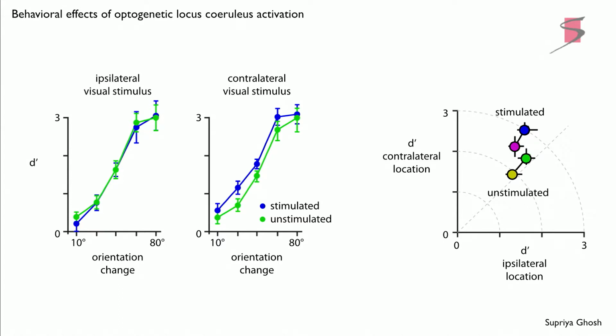If there was stimulation when the animal was attending to and working with the stimulus on the ipsilateral side, there was no real effect. But when the animal was working with the stimulus that was contralateral to the locus ceruleus stimulation, there was an improvement in performance. The curve shifted to the left, thresholds were slightly better for detecting an orientation change in that condition.